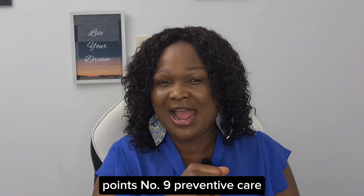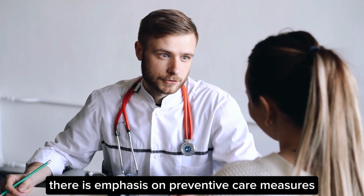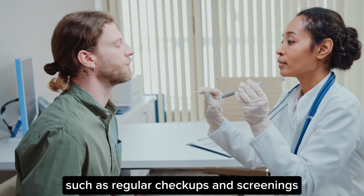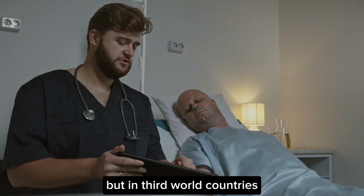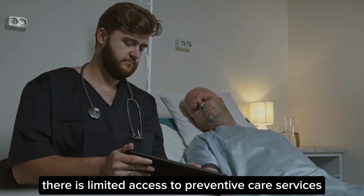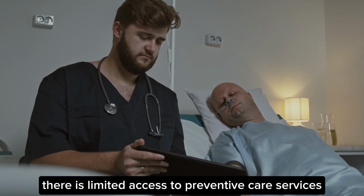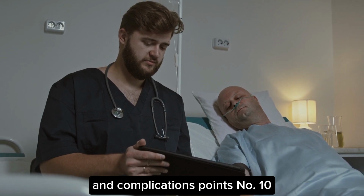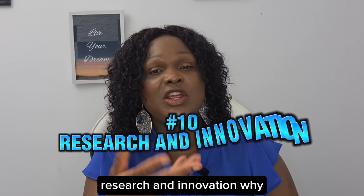Point number 9, preventive care. In first world countries, there is emphasis on preventive care measures such as regular checkups and screenings. But in third world countries, there is limited access to preventive care services, leading to high rates of undiagnosed diabetes and complications.